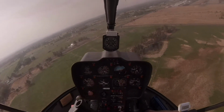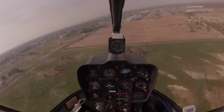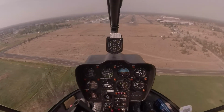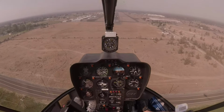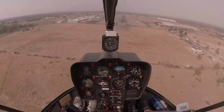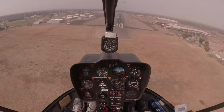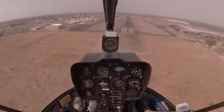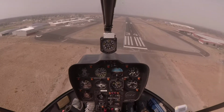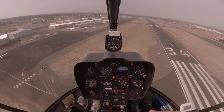Bend traffic, helicopter 219 Lima Echo, starting final, runway 34. Okay, start worrying about getting that airspeed bled off. And actually, once we get beyond him, we'll just sidestep over to Alpha to get out of the way. Alright. And then we can do a much more normal approach. Traffic, Skyline 65 Foxtrot on the go 34 Bend. Bend traffic, helicopter 219 Lima Echo, sidestep to Alpha, taxiway parallel 34, will be landing direct Bend side.